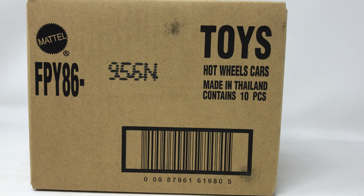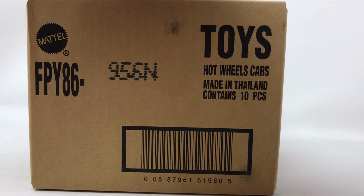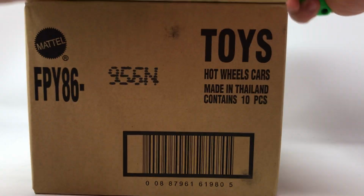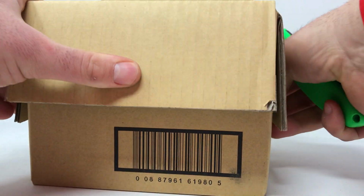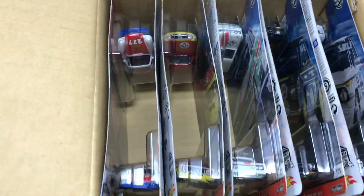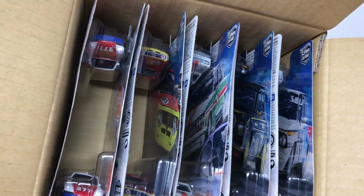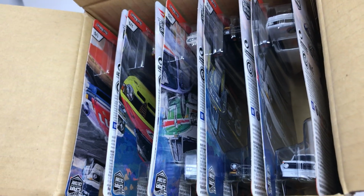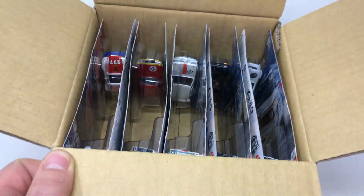This right here is another new case this month. I need to show it to you. This is In Case Car Culture door slammers. Take a quick peek down in the box here. This particular set is pretty cool. It's got one of my favorite cars in it, which is the, I'll take it out first.